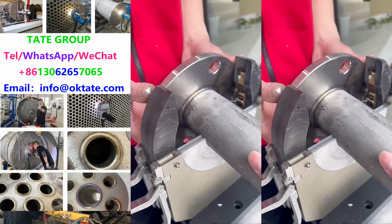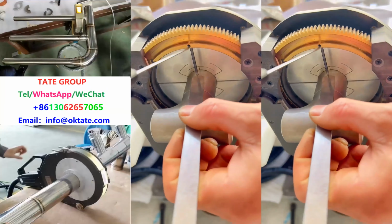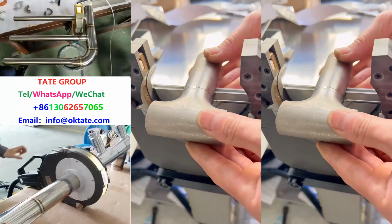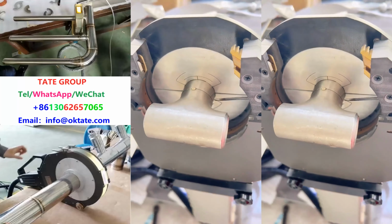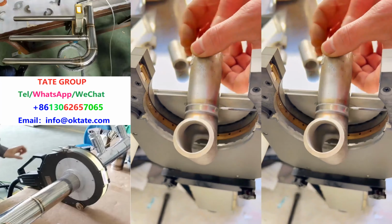The TATE machine produces corrosion-resistant, leak-proof welds, ensuring the integrity of systems transporting hazardous materials. Its automated orbital welding technology delivers unmatched consistency, reducing the risk of leaks and ensuring compliance with safety regulations.